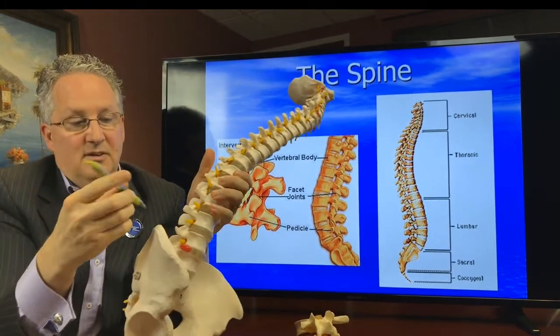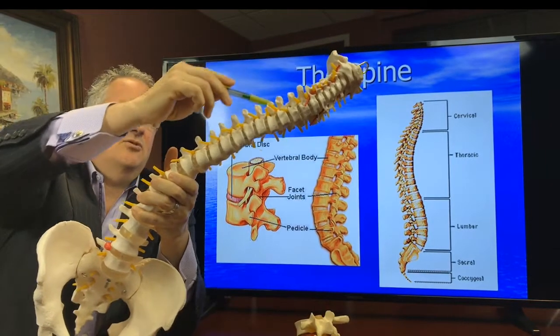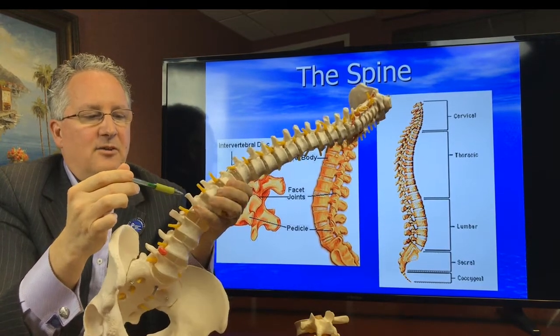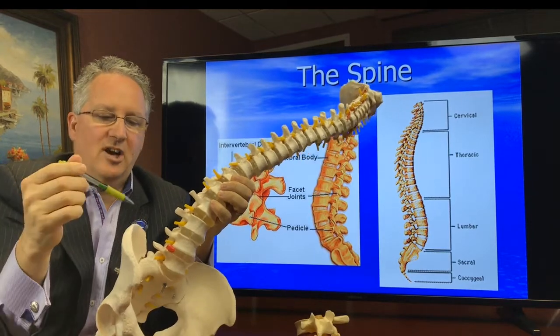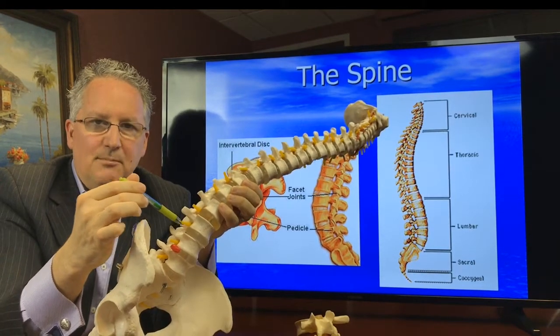Also, the disc allows for enough room in between each vertebrae for a nerve to exit off of the spinal cord. The spinal cord runs down through the inside of the spine, and in between each vertebrae there is an opening called the foramen. The foramen is where the nerves exit directly off the spinal cord. And very often, if you have sciatica, it's in this area of the foramen and the lowest part of your spine where the nerves get pinched.